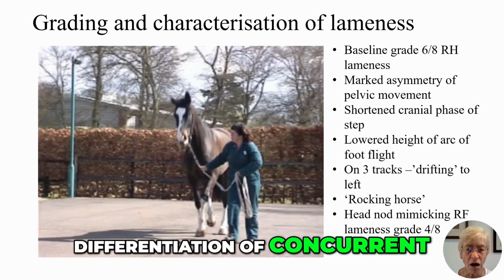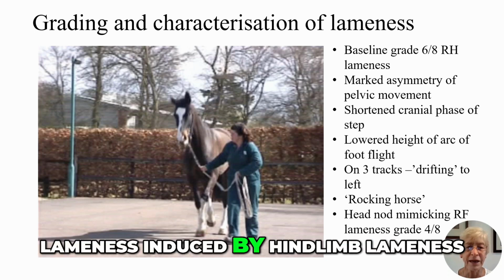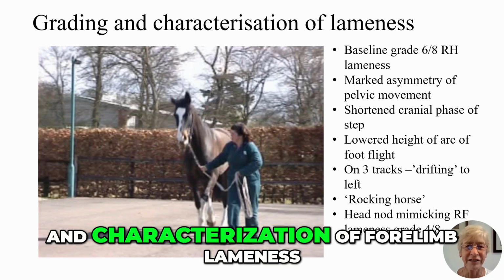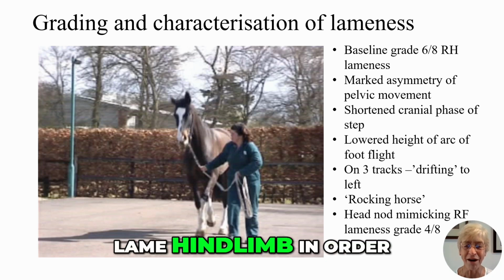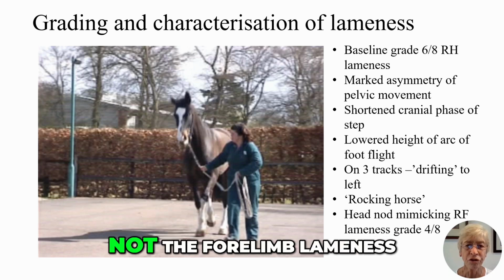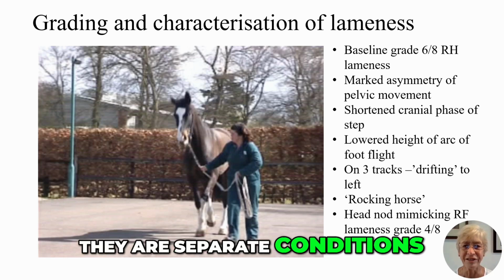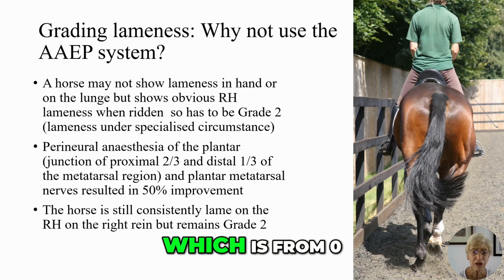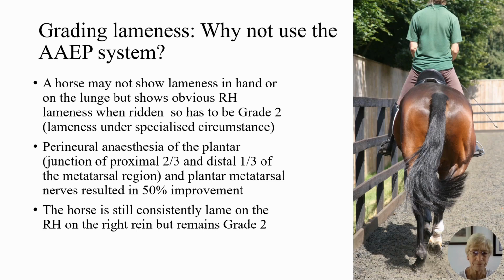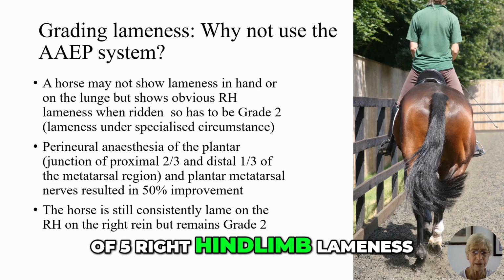Differentiation of concurrent forelimb and hindlimb lameness, and an apparent forelimb lameness induced by hindlimb lameness, was discussed in Grading and Characterization of Forelimb Lameness. Suffice it to say that it may be necessary to block the lame hind limb in order to determine whether or not the forelimb lameness is a direct consequence of the hindlimb lameness, or whether they are separate conditions. The AAEP system is a grading system from 0 to 5, and each grade has a specific definition. So this horse had, under the AAEP scale, a grade 2 out of 5 right hind limb lameness.